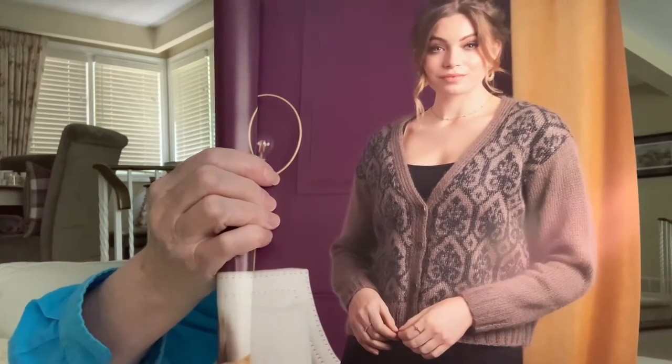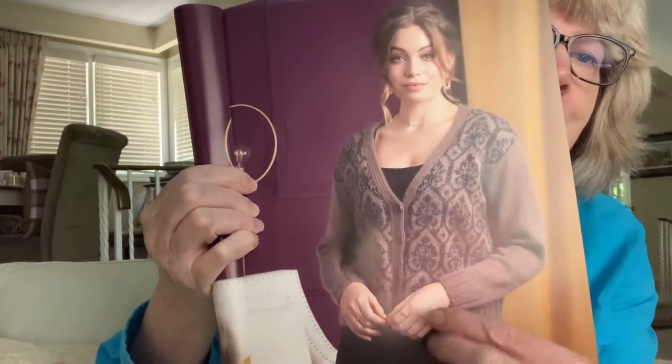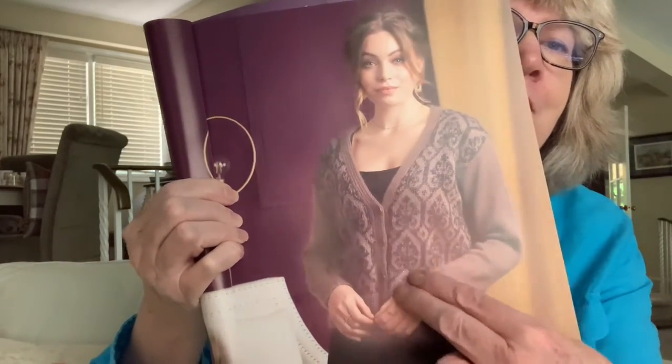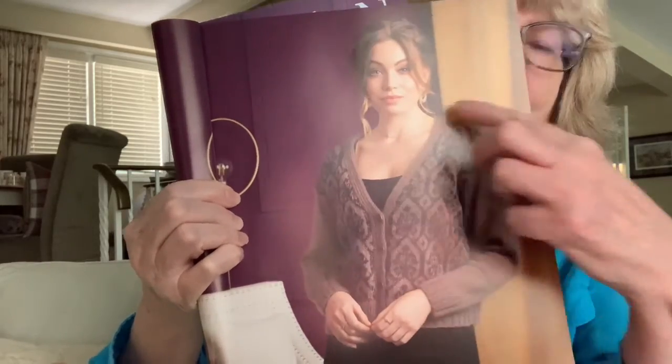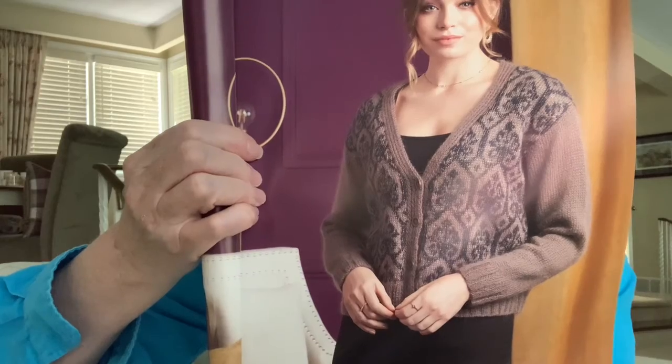And then the button bands are extensions of the rib down here. So the stitches are left, and then they're picked up at the end, and the button bands are knit to go up and around the back. Nice design. I really love this design. I might have to make it.